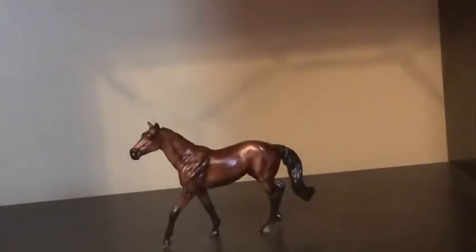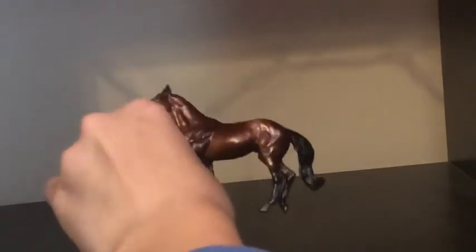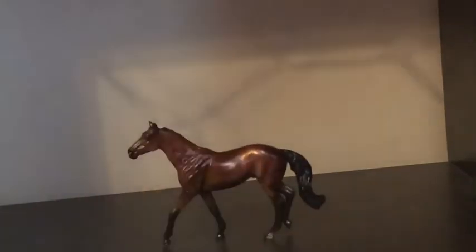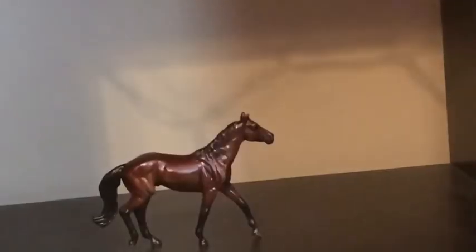So this is the mini Brass Hat, and he still has that really pretty blue shimmer that the bigger one has. His name is still Mini Ranger. All of the ones I already have are going to be called mini of the bigger names. He is really super cute and a really nice looking horse, and the mold is super cute. So on to the next horse.